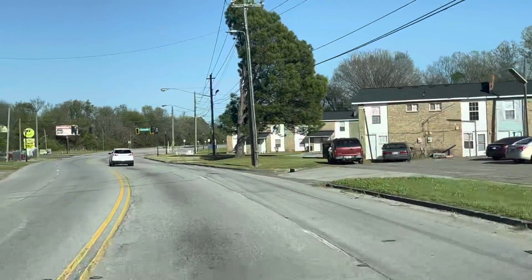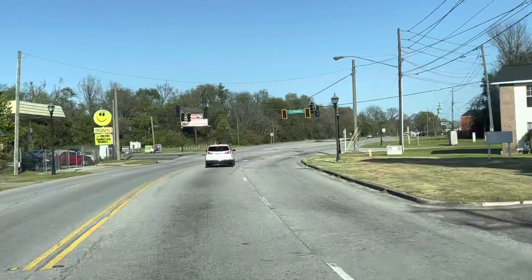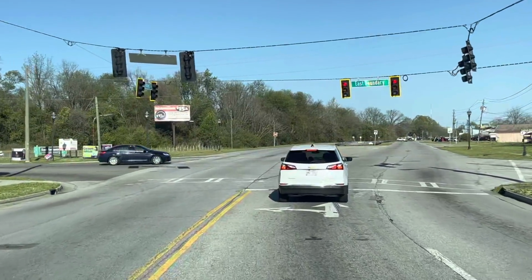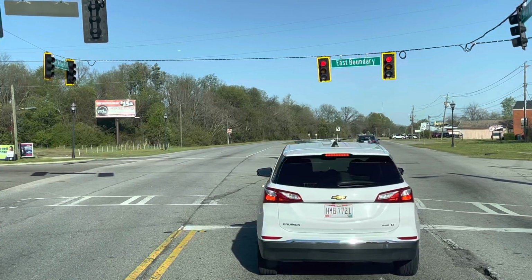Turn left onto East Boundary. Oh man, this city. If we just drive around until sunlight, I think it's really worth doing like 3 or 4 hood videos. Okay. And we could drop them off like once a month. That's fine.